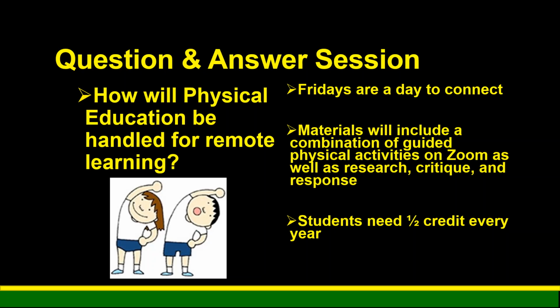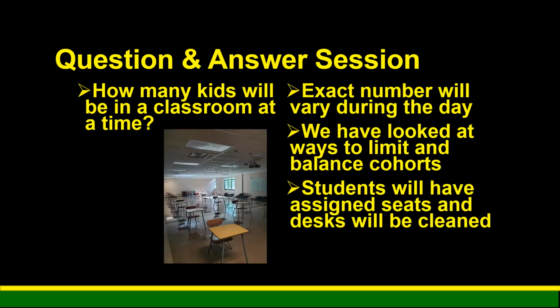How many kids will be in a classroom at one time? That's a good question. I know a lot of the district level information was talking about averages of 5 to 8 students in a classroom. At the high school level, students have many different pathways and many different combinations of classes. Unfortunately, we can't say that there will only be 5 students in every class.